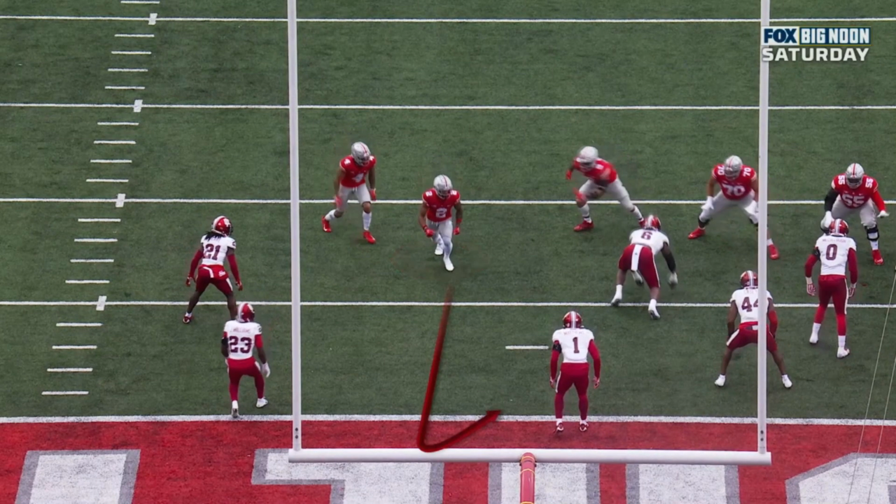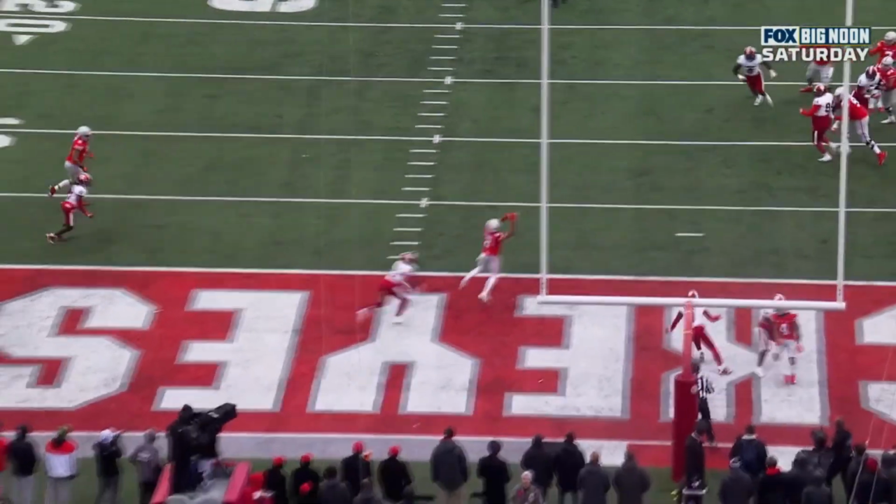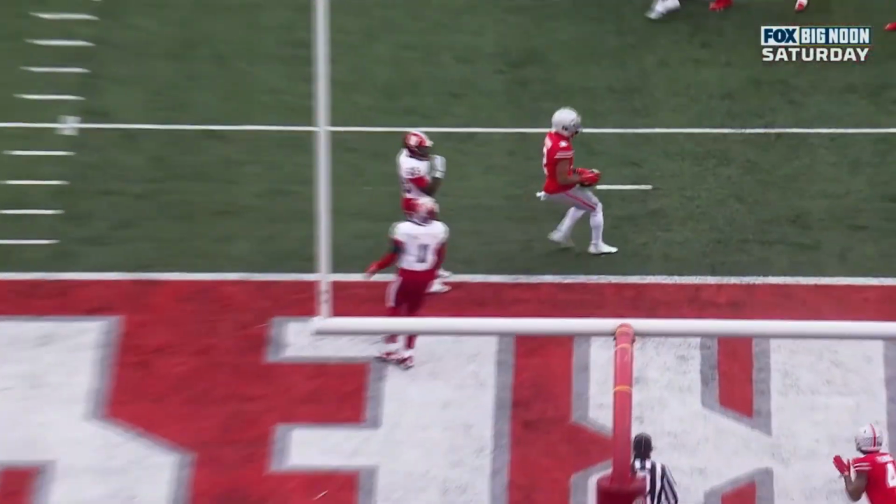Well, we talked about them starting fast. They didn't score in their opening drive, had a 3-and-out, but their second drive, they got it done. Most of it on the ground.